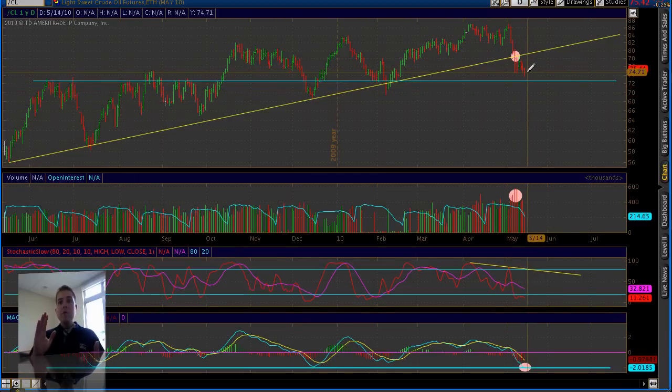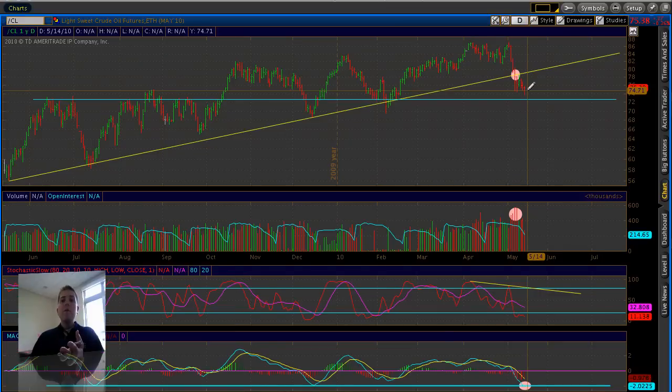So the important thing to look for is a close below 75, some continuation to the downside for a flag break confirmation, and you do need some nice volume on that break. So I intend to short here if I get those signals. For now, I'm just watching very closely and anticipating bearish activity.